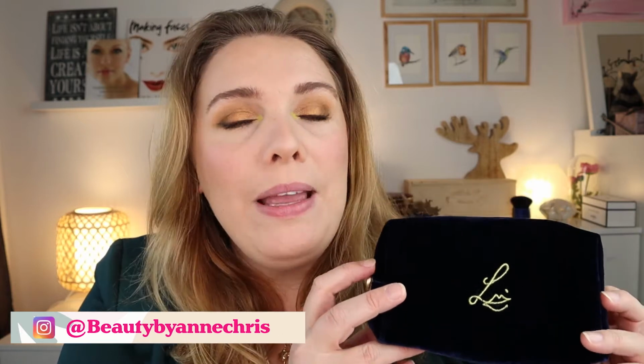Today I am going to swatch my new Lisa Eldridge lippies. I have 2 velvet lipsticks and I have 1 lip gloss. I'm also at the end going to swatch the velvet lipsticks I already have in my collection, so you can make a decision if you want to pick them up, yes or no.